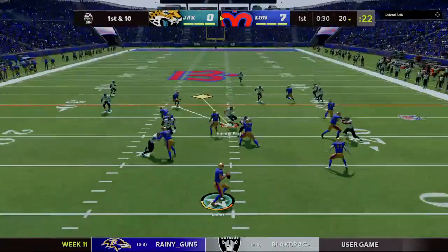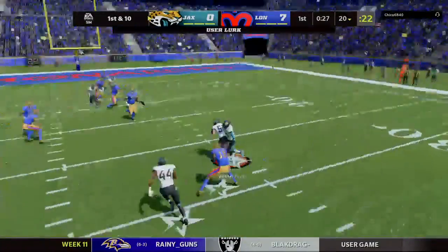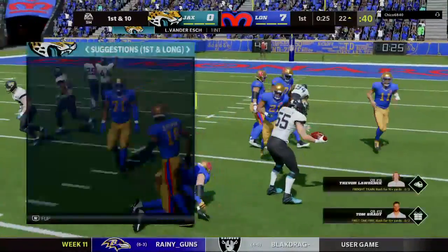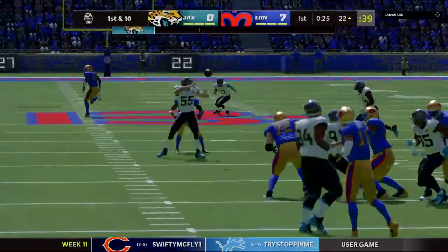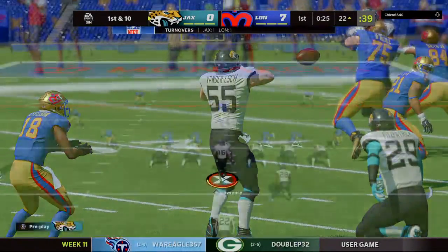They go play action here. Into a sea of defenders and intercepted. Picked up by Leighton Vander Esch. And this one will be brought back to the 22. So a first interception thrown for him there, and that really not the best decision either.